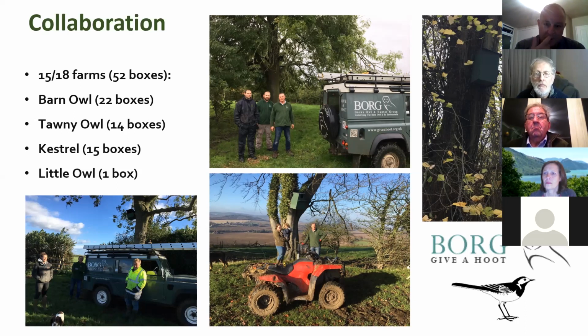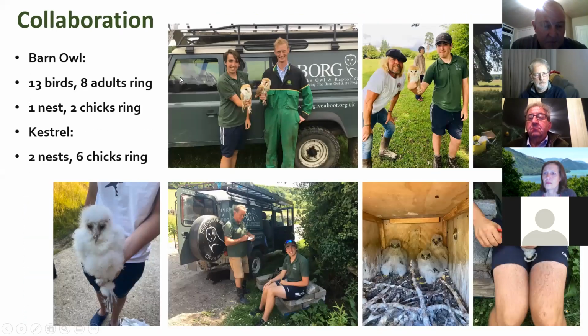That's also followed up with, and I've frozen again, so I'll keep talking, a period of monitoring as well. So coming back in the spring, and this spring wasn't conducive to it. We missed a lot of the early monitoring, particularly of tawny owls. But later on in the spring, as COVID restrictions lifted, we were able to get back out and check on the boxes.